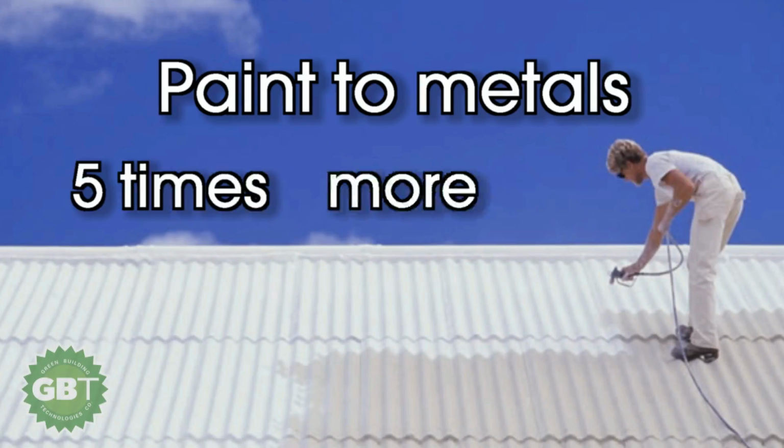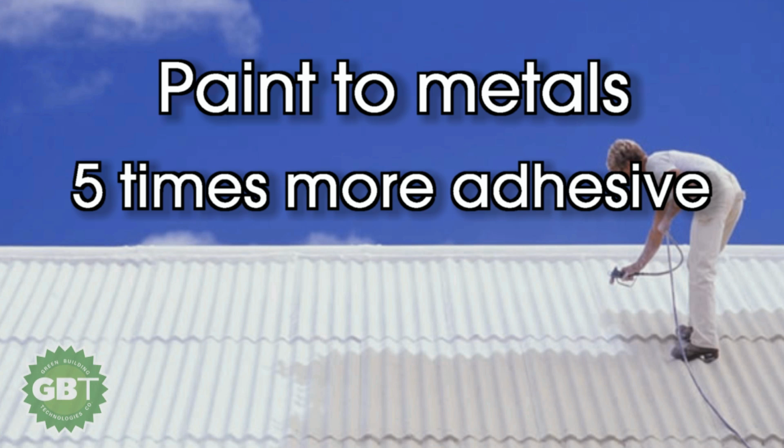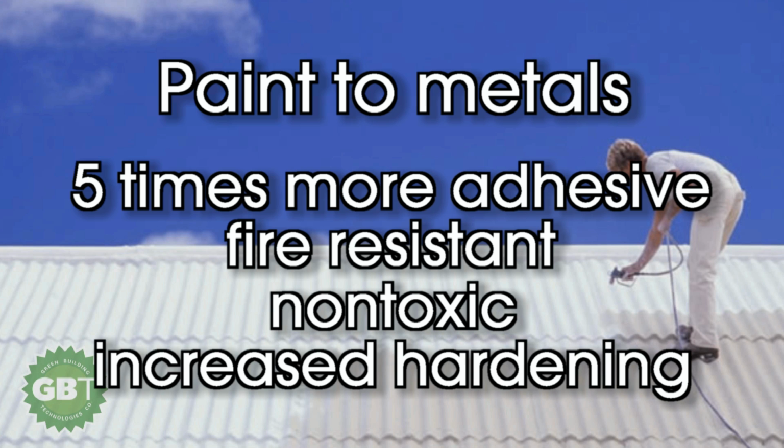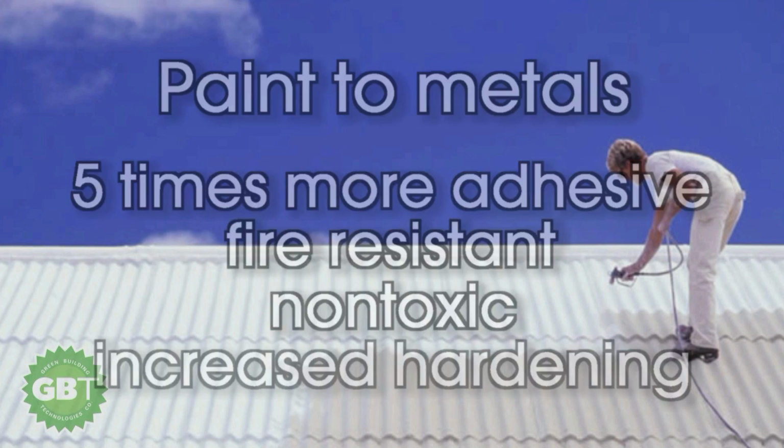Listen, if this is not impressive enough for you, look at what happens when you use GBT additives to apply paint to metals. Tests conducted prove that they are 5 times more adhesive on metals when compared to a major paint company's top paint. And in being fire resistant, non-toxic with increased hardening. Just think of the uses for this thing.